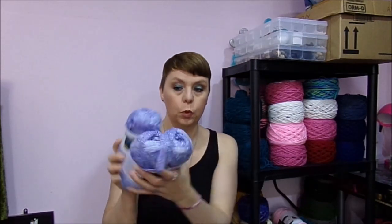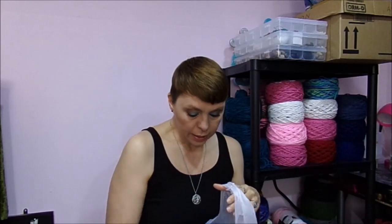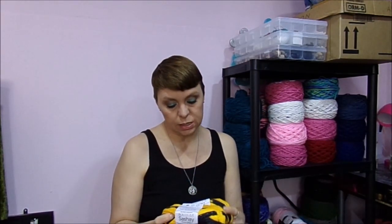So I grabbed 3 of the purple, which says Icy Paris, but it's kind of a purple with lighter blues in it, and of course it sparkles and all of that. And then I got this one, which is the Sachet Team Spirit, and it just says golden black, and this just screamed Hufflepuff to me, so I had to get it because I am a Hufflepuff. So I grabbed 2 of them.